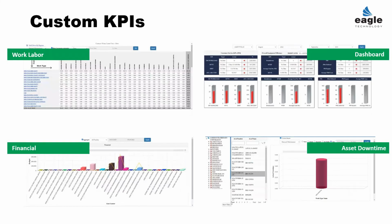And then we have what are also called custom KPIs, which are sort of the next level. So you see here work labor up in the upper left, tracking what's being done, essentially tracking the work type here and the cost. So you can see individual costs here, and you can see how much time has been spent on a particular work type. Then you can see financials as well. So you can see how much has been spent on a particular cost center. We deal with cost centers in Proteus MMX, and those cost centers can be represented and shown in terms of how much is being spent on that particular cost center. So you can see that very easily.